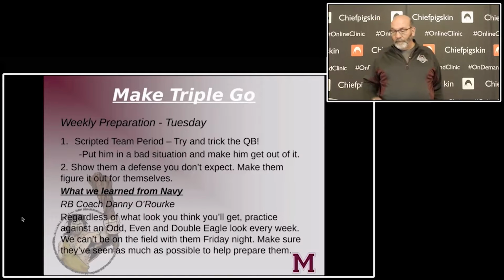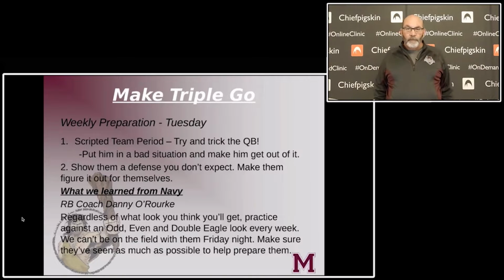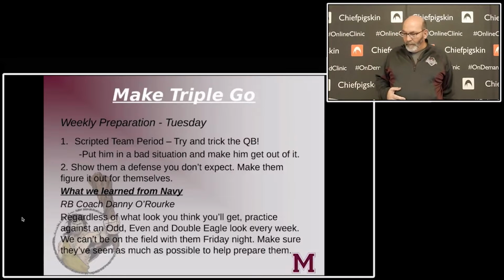It's important that he understands it, and they do a good job of moving around and trying to trick him occasionally. Tuesday is a scripted team period. They try to trick the quarterback. They'll put him in some bad situations, make him get out of it. An example might be, okay, they're in flex. We said they're going to be in a 4-3. And now they jump to a double eagle for whatever reason. What do we like? And the quarterback by that point better be able to check into something else, whether it be outside veer, triple blood, or toss.